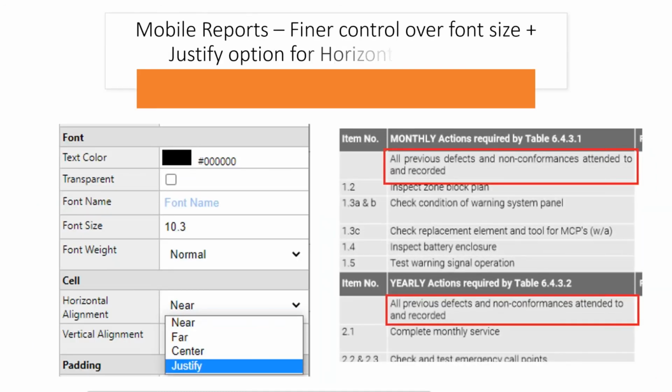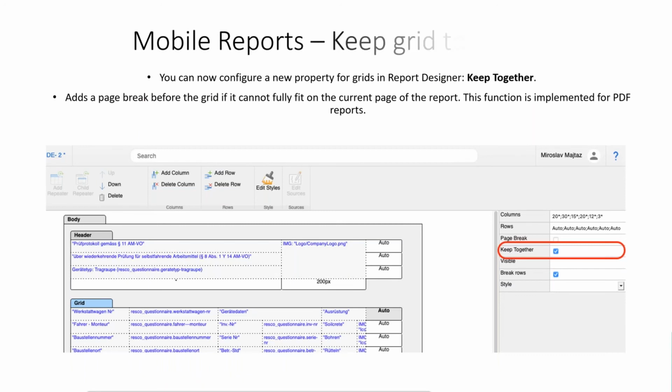We have also made some updates that are related to mobile reports. From now on, you have final control over font size, where you can adjust it in a 0.1 size increment. And you can also use justify as an option for horizontal alignment of the cells. Another new option on mobile reports is that you can keep grids together, which means that if a grid cannot be fully fit on the current page of the report, page break will be added before this grid. Like this, you can keep reports more intact.